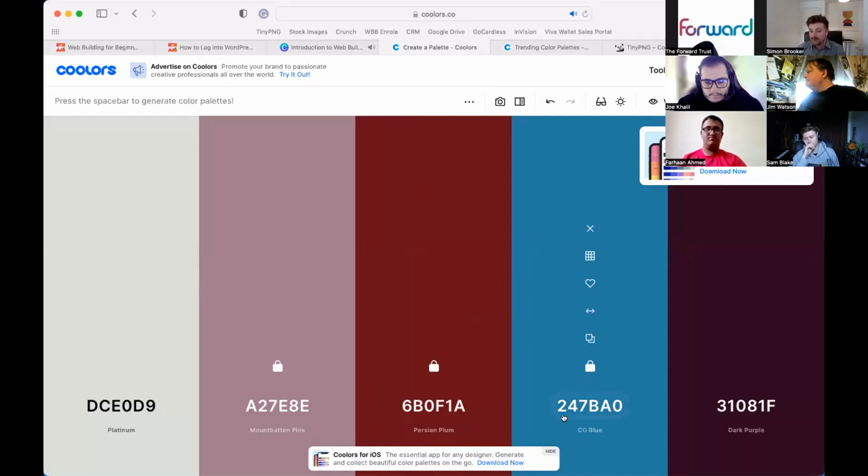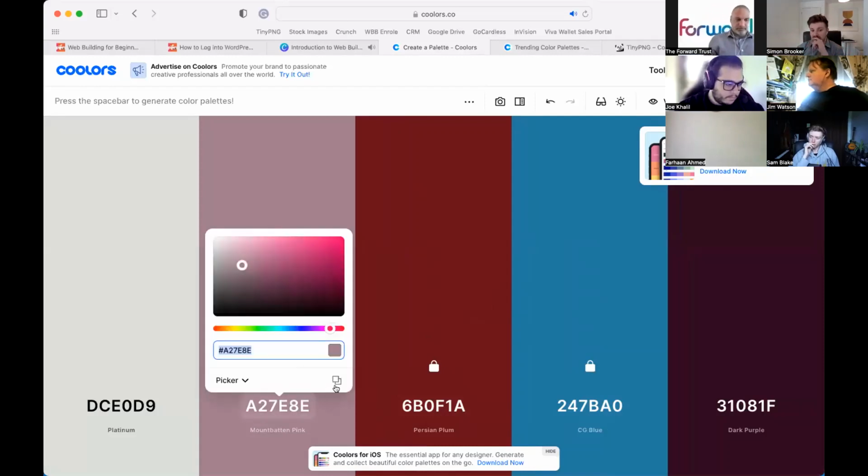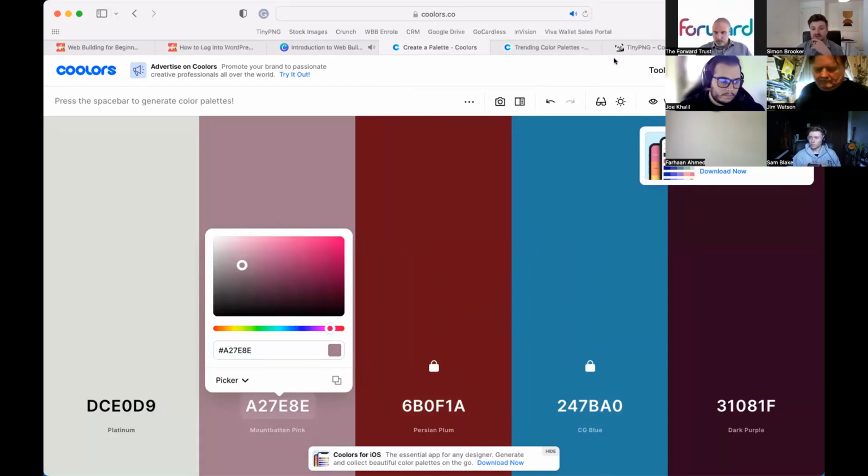What I really like about this is you can see here we've got an alphanumeric code at the bottom. This is what we call a hex code, which is the language these page builders use to pull up this color. So all we do is click this color, click copy, and then paste that into our page builder, and it will give us that exact color. So we won't have to faff about and try and find the exact color later. It's a really fun tool. I use it for a lot of my projects.